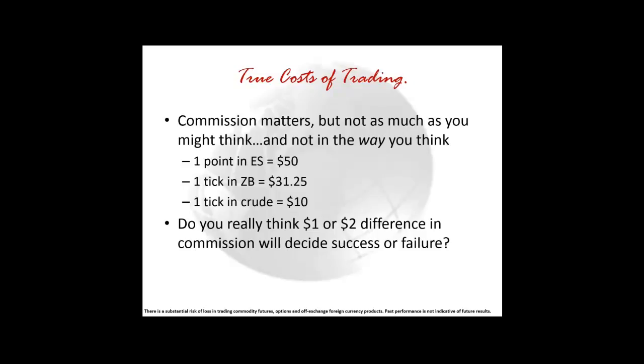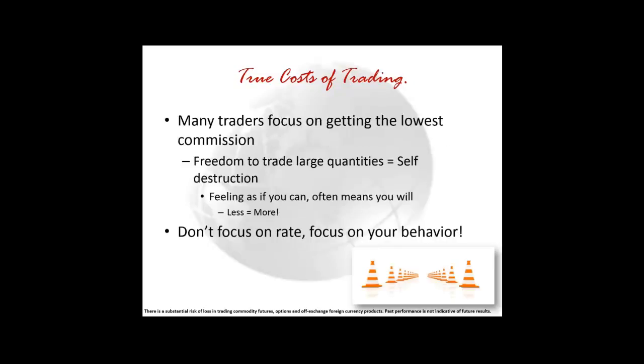So I would just like to point out, do you really think paying a $1 or $2 difference in commission is going to decide success or failure when you're talking about each point in the S&P being $50? I would argue that it probably is not. And here's a couple of reasons why. Many traders that focus on getting the lowest commission feel like because they're paying such a low commission rate, they have the freedom to trade large quantities, and it really becomes a self-destruction type of scenario. They feel like they can trade 10, 20, 30 contracts with no consequences, but that's not true.